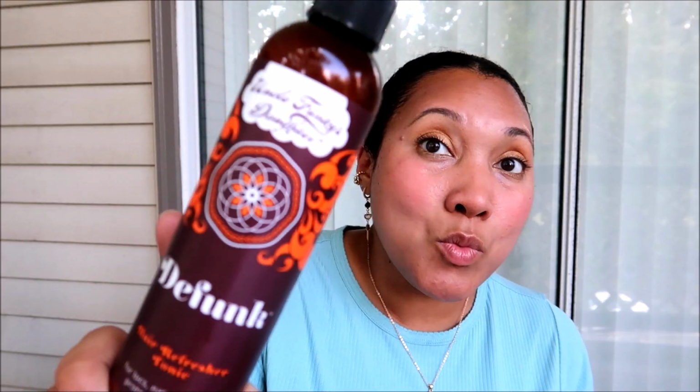Luckily, I got a bunch of them when Target had them on clearance, so I am still good to go for a little while. It's the Uncle Funky's Daughter Defunk. It's a hair refresher tonic. This one knocks out scent like there's no tomorrow. If my hair smells kind of sweaty after a workout, or if I've been somewhere where there's like smoke, I will use a Defunk. It is like Febreze for your hair. It has lavender as well as other fresh ingredients in there that really help to neutralize stale odors. This is great for me if I don't have time to rewash my hair but I still want it to smell and feel nice and refreshed.